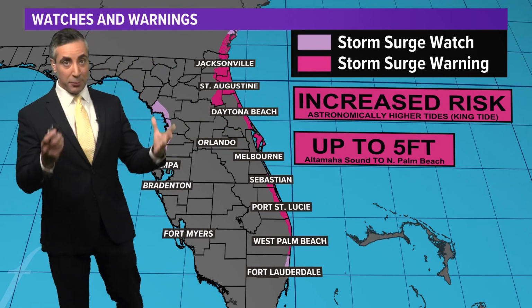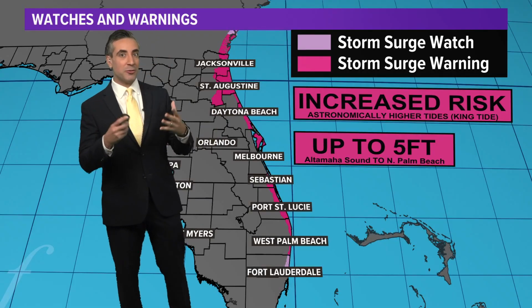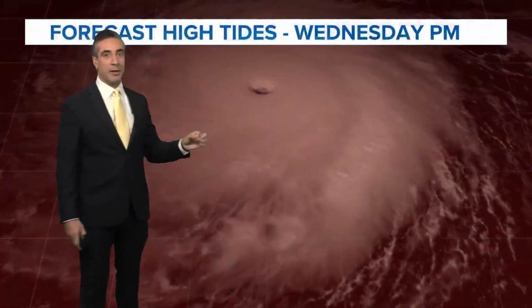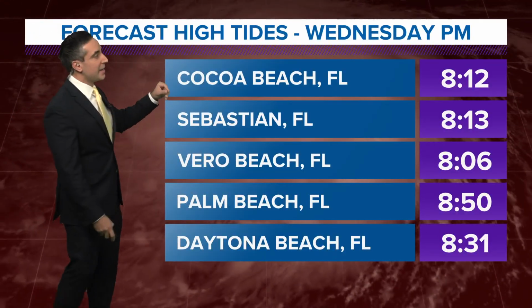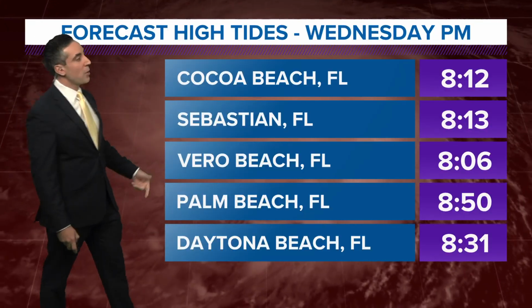This is amplified because we've got a full moon, and higher than normal astronomical tides. A king tide will impact those areas a little bit more at high tide cycles. When are those? We'll start things off with Wednesday night, with forecast high tides in various locations along the east coast of Florida, most falling after the 8 o'clock hour in the evening.